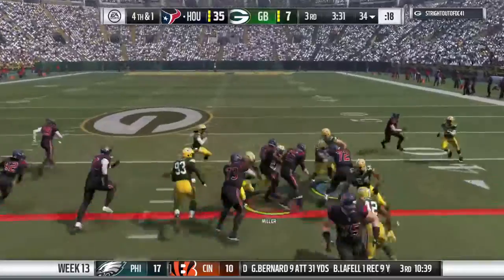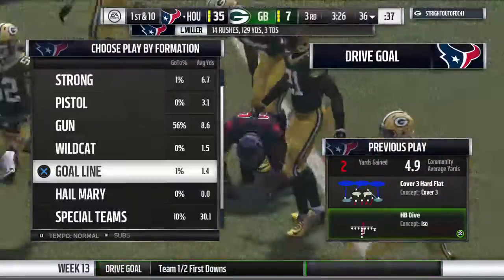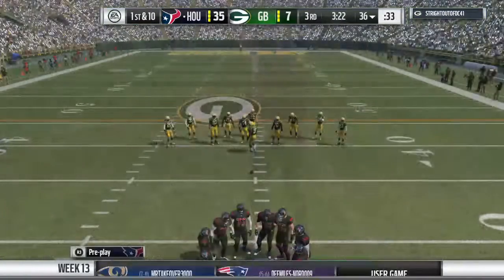And they'll run for it with Miller. And he's able to get the first before he's taken down at the 36. It'll be a 2-yard gain. And on 4th down, they're able to convert and move the sticks.